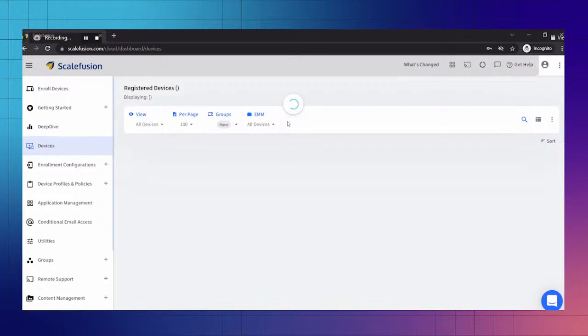My internet is a little slow, so that's why it's taking some time to load. I have enrolled three devices currently with Scalefusion. Just give me a moment. Yes, my Scalefusion dashboard is currently loading. Yes, moving on, let me showcase the devices section.